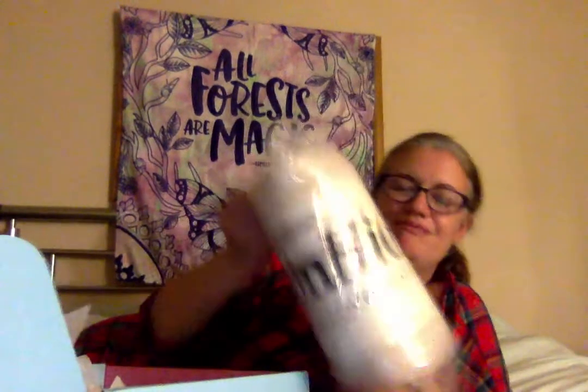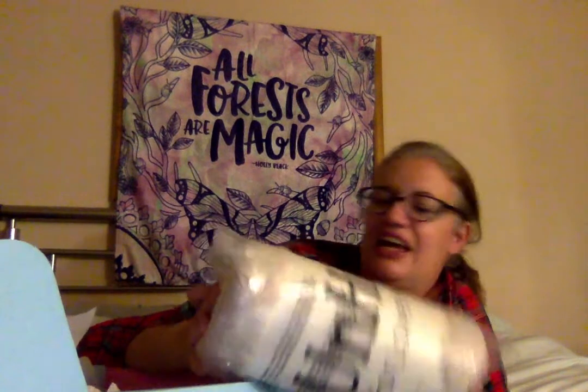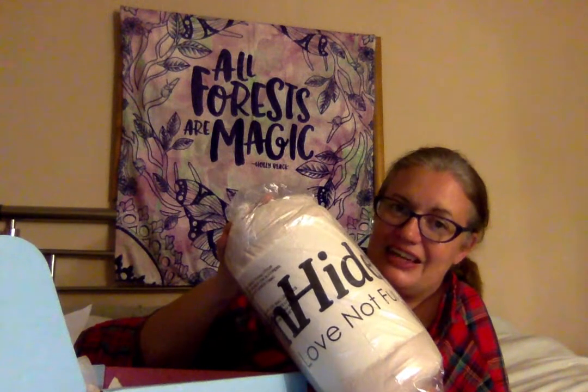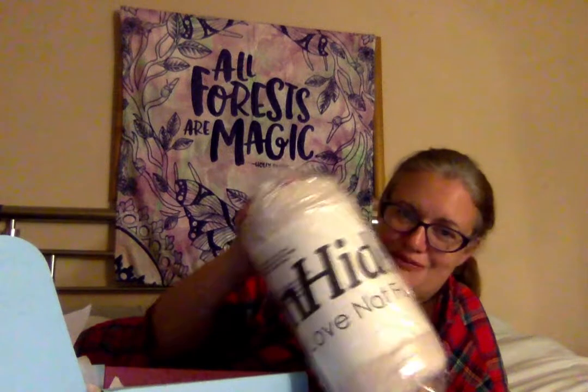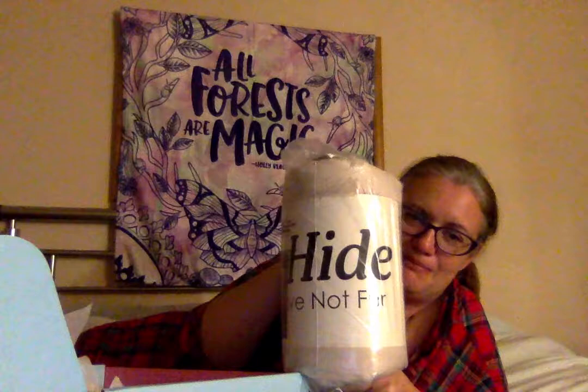Okay. And the last thing I got was the unhide blanket. I have a feeling when I open this, because it's really heavy and packed really tightly, it's going to be huge. It's going to spring out when I undo it. I'm sure it's nice. I'm sure it's warm. I think it's quite large. Sorry if you're disappointed. I think I'm going to keep it in here because it's going to be hard to show you. I don't really have the space right this second.